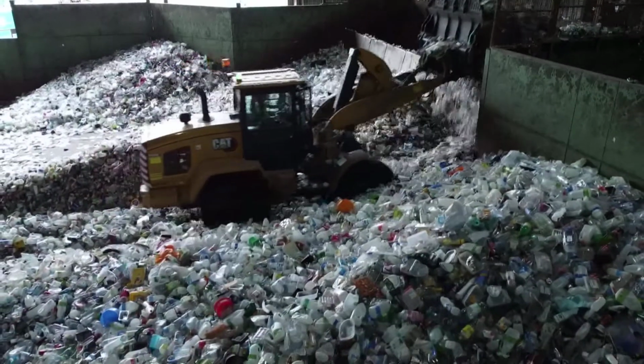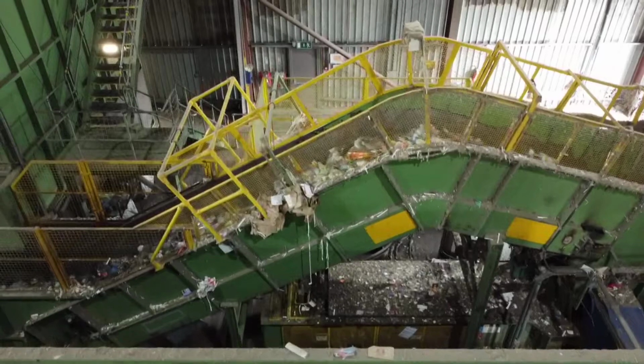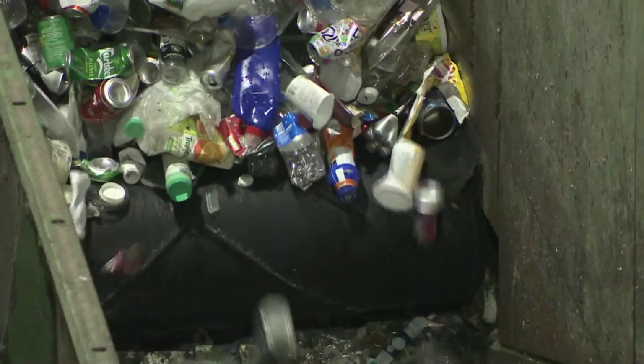And this is where it starts. Thousands upon thousands of used plastics making their way along the conveyor belt. Once sorted, they're crushed, ready for the next part of their life.